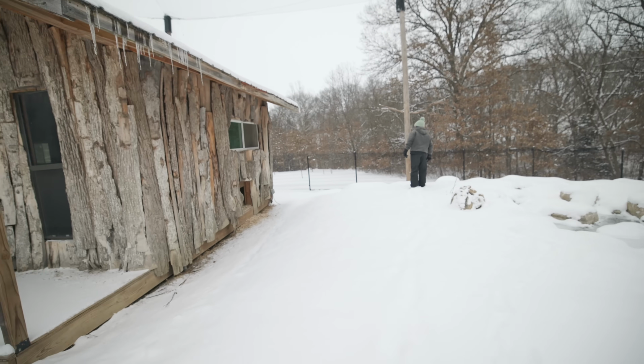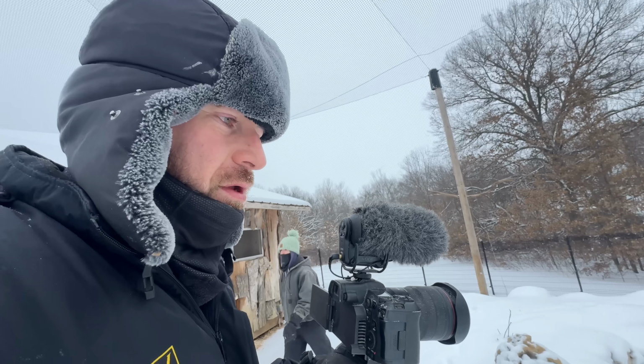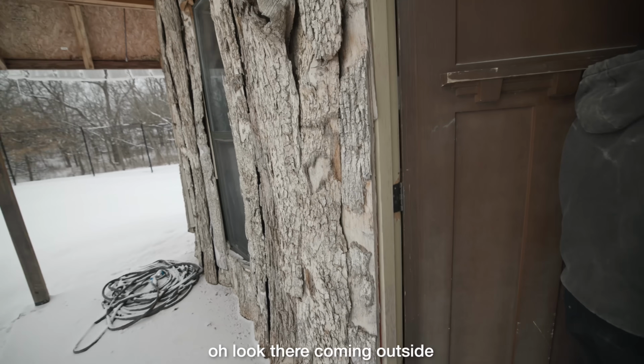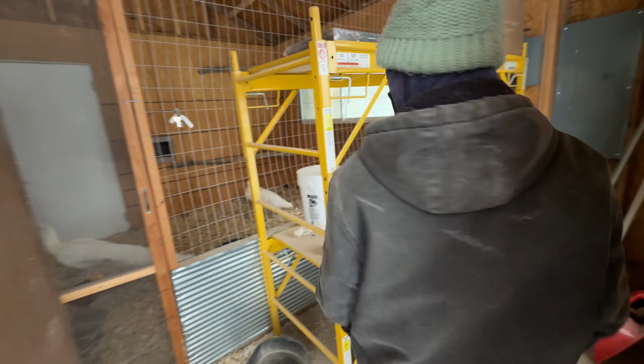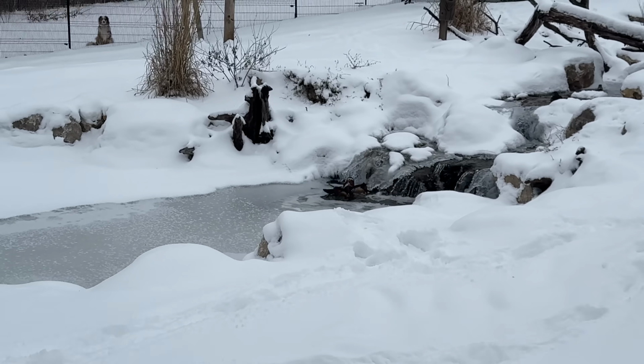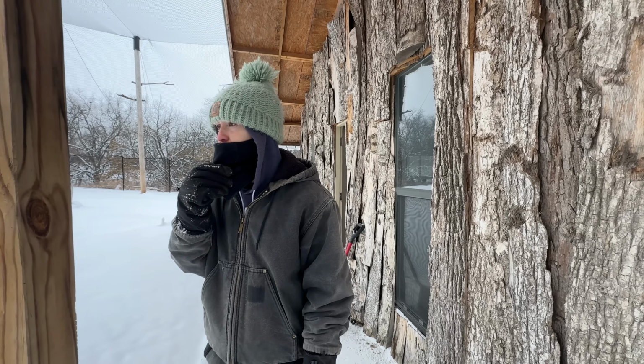We're a little nervous because we don't see all the male mandarins. We want to double check. It's the first time I've ever seen him in the barn, ever. Oh, look, it's run out though. It's the first time we've ever seen them. They're there. I wish they would go in. They need to, it's too cold.